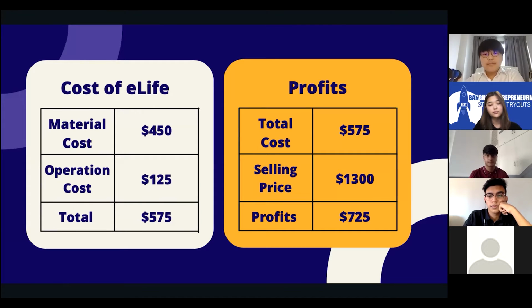The total cost of Elife per unit is roughly $575. We'll be selling it for $1,300, which leaves us a profit of $725. However, we're hopeful that we'll be able to bring down the total cost of Elife to $300 by the year 2030, leaving us a profit of $1,000.